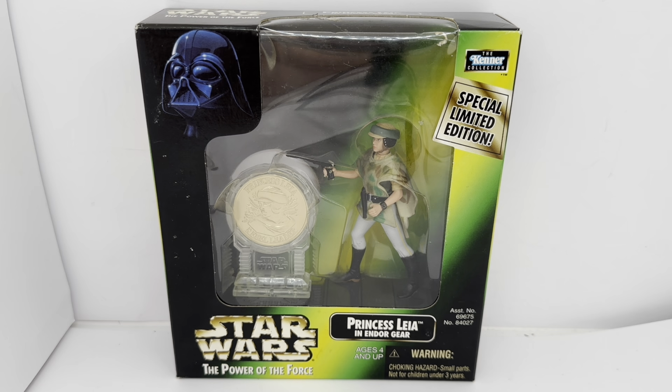Today we are looking at the 1998 release by Kenner from their special limited edition series of Star Wars Power of the Force action figures. These action figures came with a commemorative gold coin, with each gold coin relating to the figure it came with. They were released for the 20th anniversary of the original Star Wars movie, being 20 years old, basically.